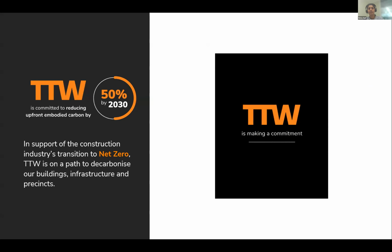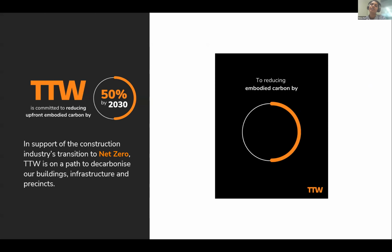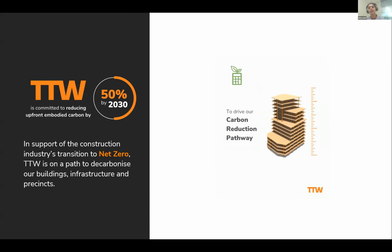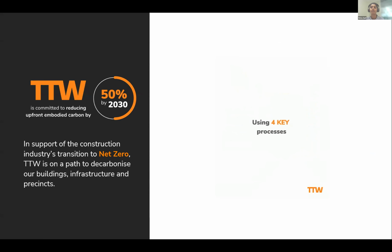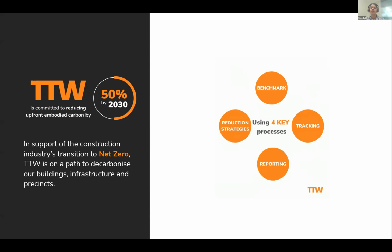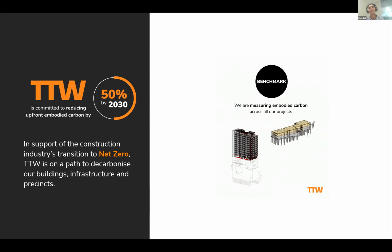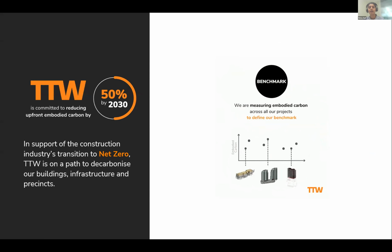So just to end with a bit of a shameless plug, I guess, our tool sets and research and all of our embodied carbon advice on projects are all motivated by our commitment to reducing upfront carbon. We've committed to reducing carbon in our designs by 50% by 2030. And we've measured all of our projects completed in 2022, as I mentioned earlier, and this forms kind of our baseline from where we are going to reduce from as a company.